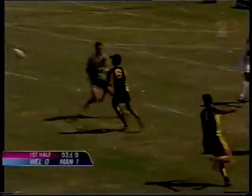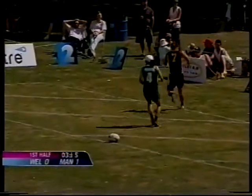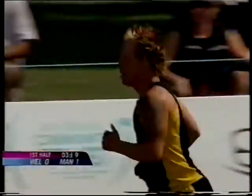Wellington have a very good player in number 2, Renee Tomato. As we see Daly Harper there, the number 7, great speed. Had the ball put into a gap there for him. And great piece of work there by Daly Harper. Get the score back to 1-1.